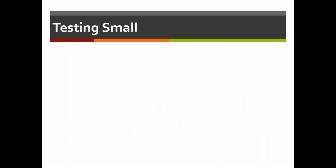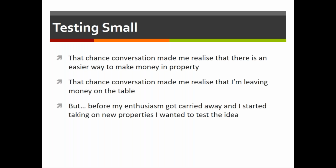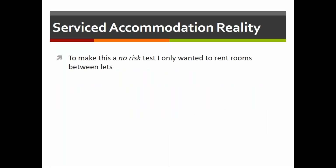So this chance conversation made me realize there is an easy way to make money in property. The chance conversation made me realize that I was leaving money on the table. But before my enthusiasm got carried away, before I started taking on new properties, I wanted to test the idea. As Warren Buffett says, never test the depth of a river with both feet. So I stuck a toe in the water.